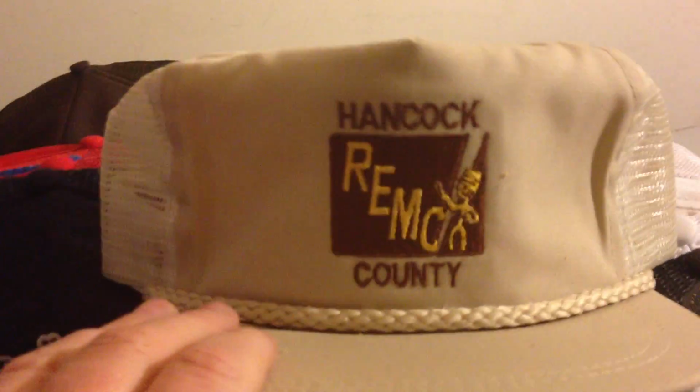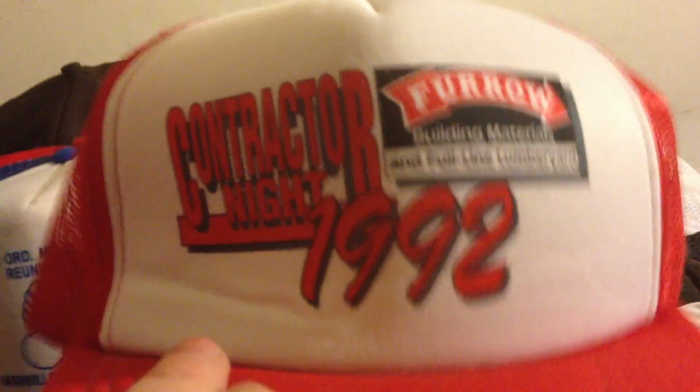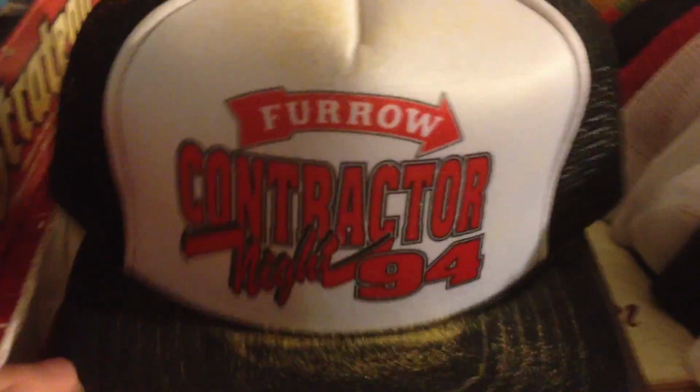There's another John Deere hat. Hancock REMC. Farming made what I am today, straight to the poorhouse. Furrow Hardware, 1992. That's probably one of the last years they were in business. 3466 ORD MAM Company Reunion. That must be some kind of service hat. Nashville, Tennessee, 1983. Successful Farming. Another old Hancock County hat. Another Furrows hat, '94. Let's see. Central Indiana Power.